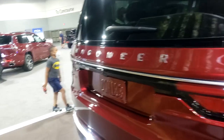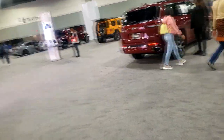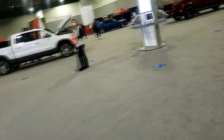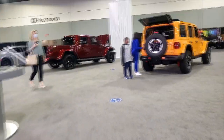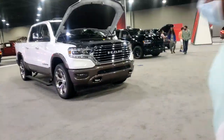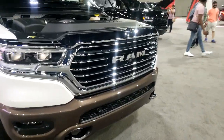Alright, guys, I want to take a look at something else before I get out of here. It's just your typical Jeep. Let's go this way. I don't know where my nephew went, so I'm gonna go over and take a look at these. There's nothing spectacular about these because we see them every day. Hey, look what they did to this Ram.